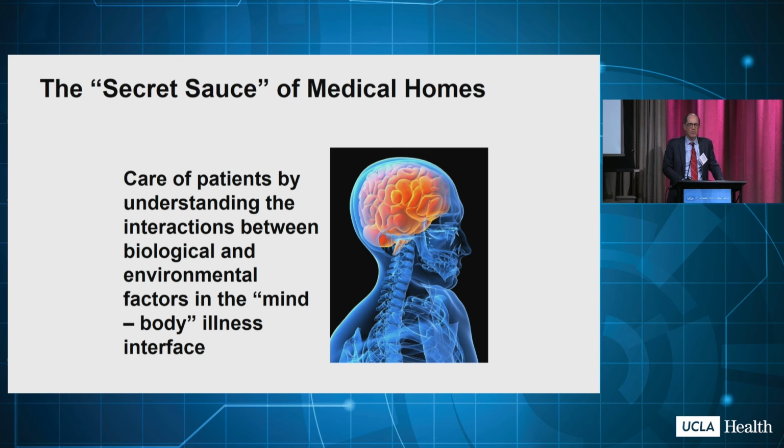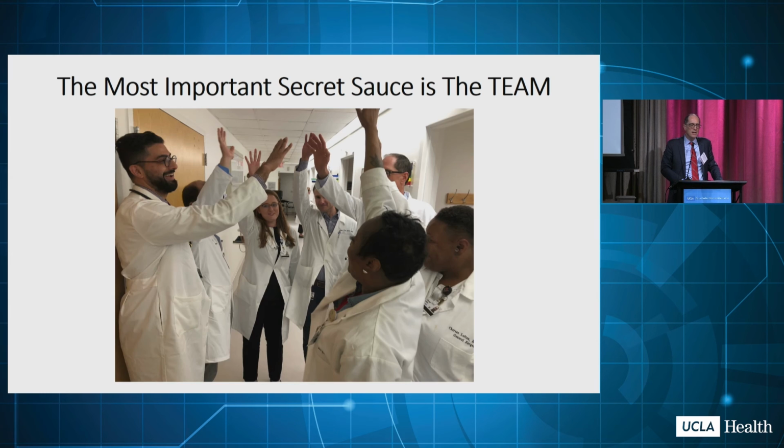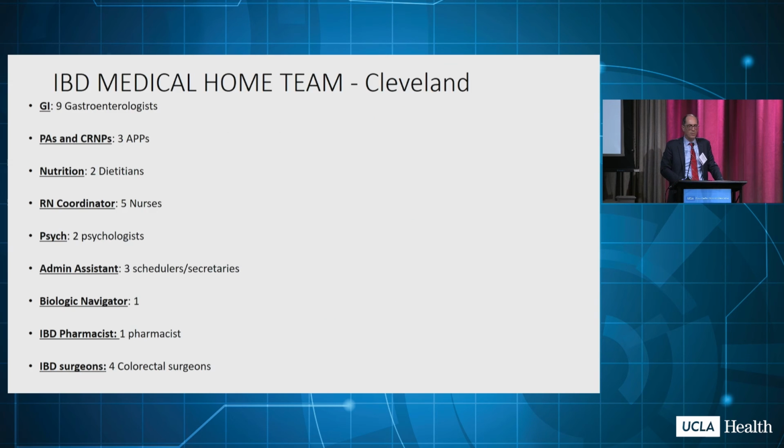What's the secret sauce? What's a medical home all about? What's really at the core essence of a medical home? Two very simple concepts. One is we know that the brain plays a large role in our care. What I mean by that is behavioral health care has to be central to the treatment of chronic care models. It must be. The other part is the team. You need a team to take care of these patients, and the team can revolve around a variety of people. That includes the primary care, but also pharmacists, psychiatrists, psychologists, social workers, dietitians, and you can read off all of the names. So it's the village approach to care.